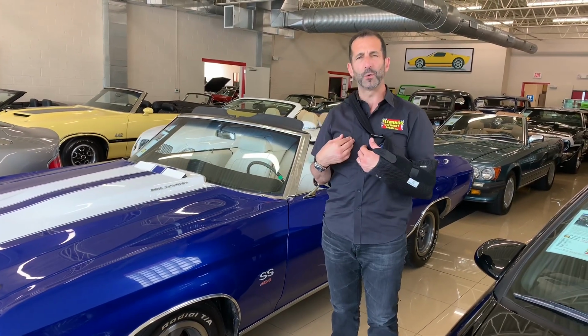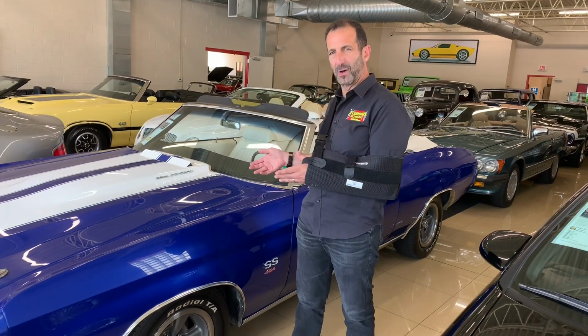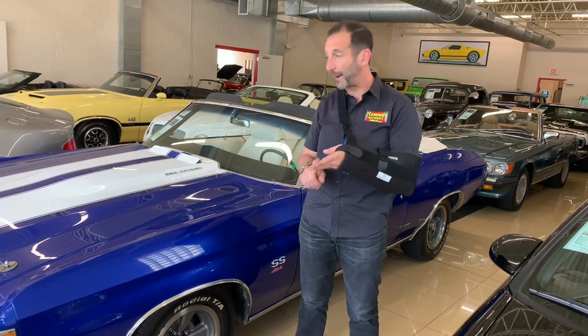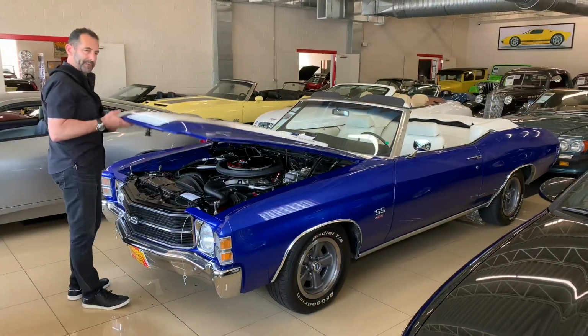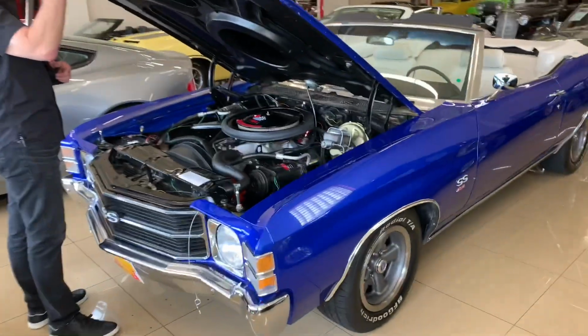I know as I'm getting a little bit older, I like some certain luxury features. And in here, we're talking about a car with factory air conditioning, power disc brakes, power steering, power top, digital sound system, you know what I mean? Has all the things that make for a muscle car a really great car. All right, so come on up here and let's take a peek at this.